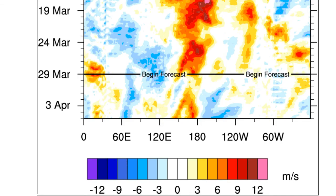The reds, purples are westerly anomalies. The blues, easterly anomalies. We want westerly anomalies. We want them in the Kelvin wave generation area. The Kelvin wave generation area is roughly from here to about here. This is the whole world laid out here, and we're just interested in this one small patch, just a little bit either side of the equator.